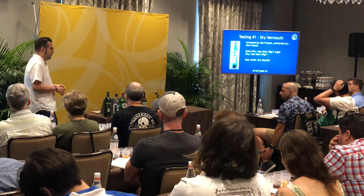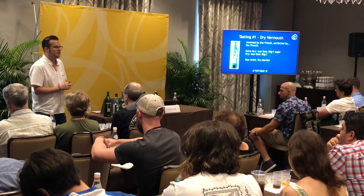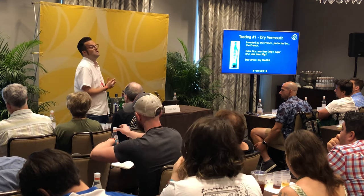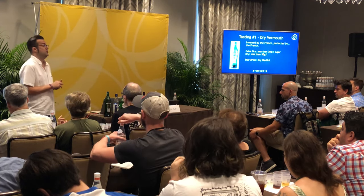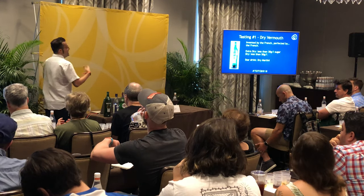Obviously, there are many more options on the market for dry vermouth. For example, Dolin is a style of dry vermouth that everyone going to a cocktail bar will be familiar with, which doesn't give off any color. It was created for the dry martini, created in Chambéry, right? But it wasn't created much later than this one. This is not the main Chambéry style.